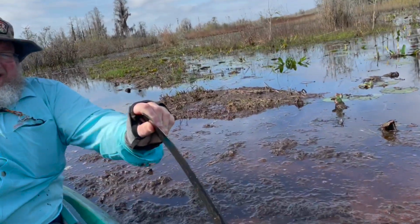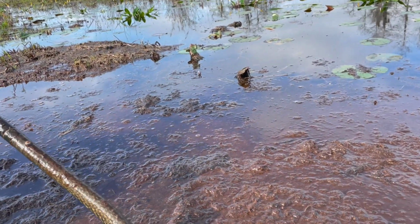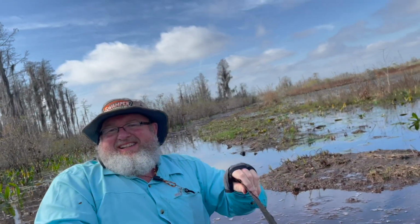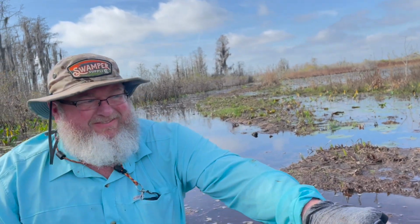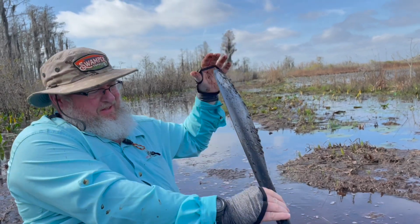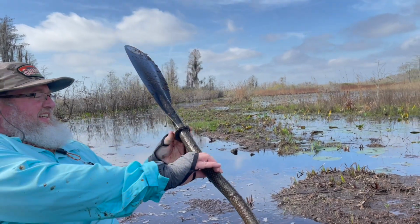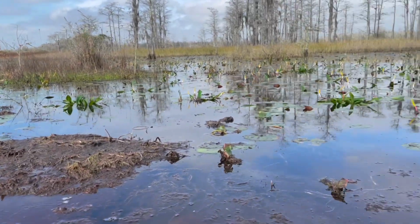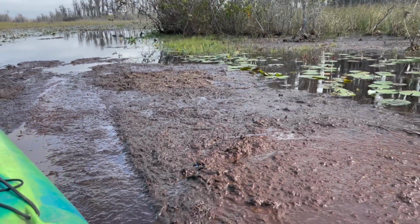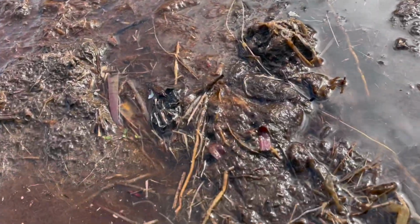Mike is working very hard to get us out. See, there's the end of the paddle. If he tried to get out and step out in this, he would sink down like quicksand. But he's getting it. Wow. I thought I'd be able to cut through it. There's no paddling through that. We have learned our lesson. And there it is. Very thick vegetation.